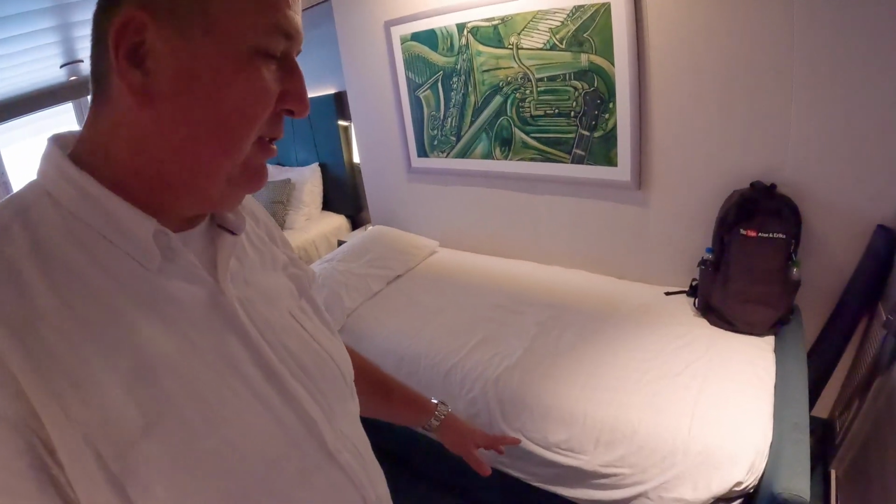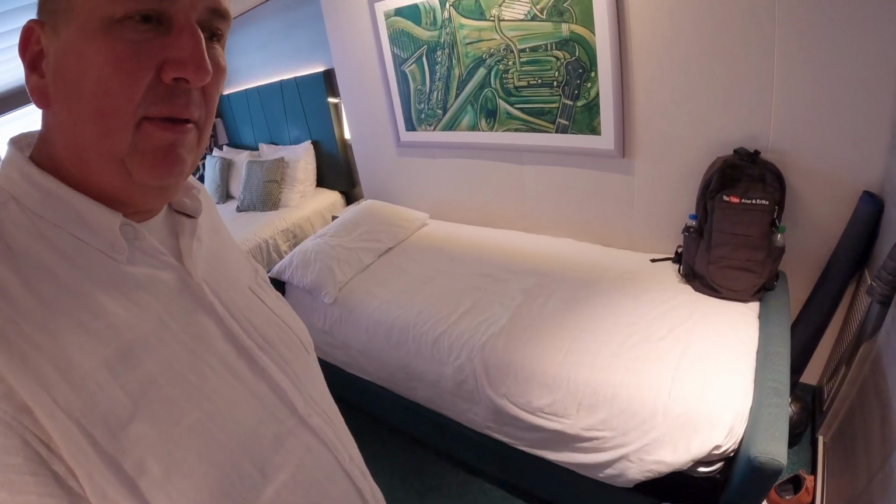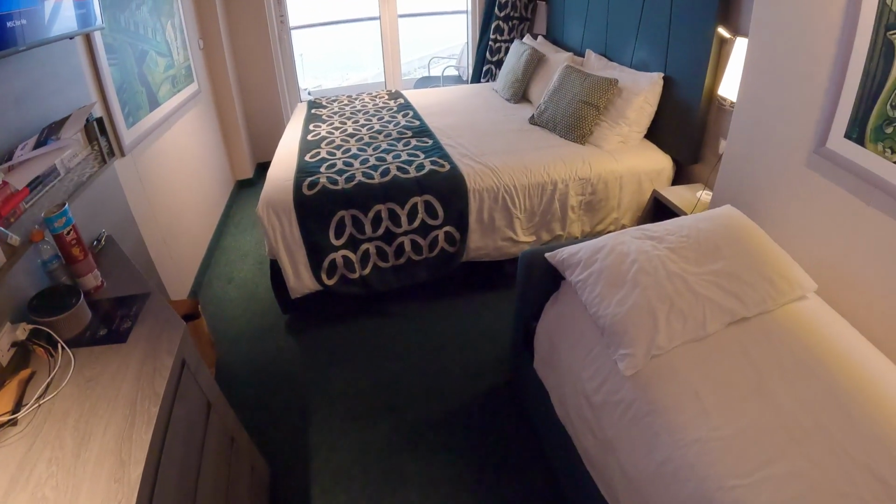So that's it. Hope you enjoyed the cabin tour. The other thing too is some of the sofas that aren't sofa beds do have additional storage underneath. That's a drawer. This one doesn't, so keep that in mind. There's plenty of space underneath the beds for your cases.